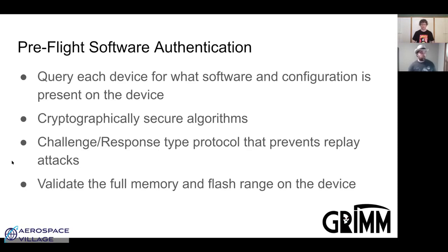We need to make sure that only the correct software is on each component. People who fly aircraft will already have a list of the different software versions that should be running on each component of the aircraft. So this isn't as outlandish as it sounds. If you use cryptographically secure algorithms, no CRCs, no checksums, you should be using something like SHA-2, SHA-3, something better.